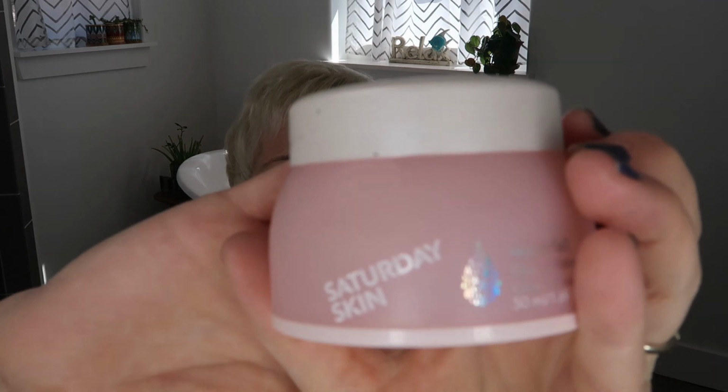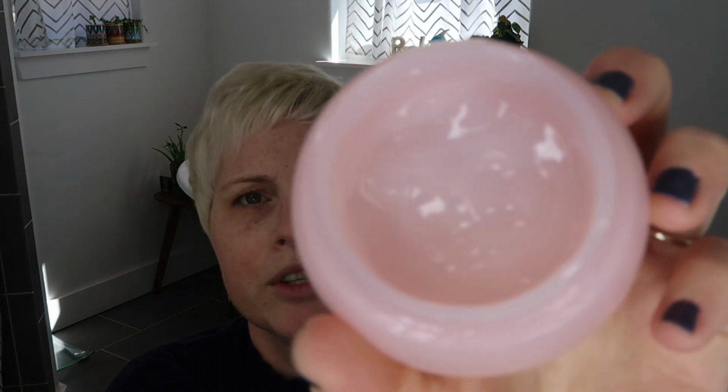Before I get started with my makeup routine, I'm going to put some moisturizer on my face. I am not really tied to any specific moisturizer. This just happens to be the one I'm using now, and I do really like it. It's called Saturday Skin, and this is Waterfall Glacier Water Cream. It's really nice, and it's a gel-based moisturizer.